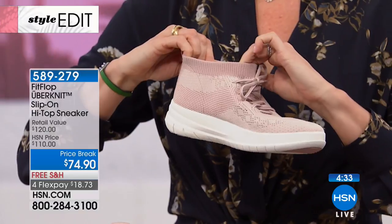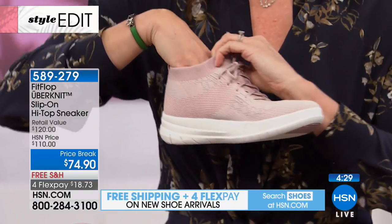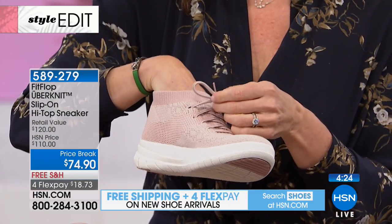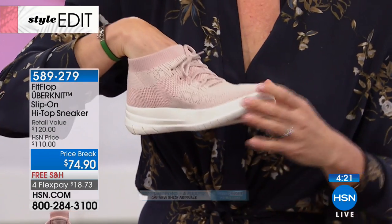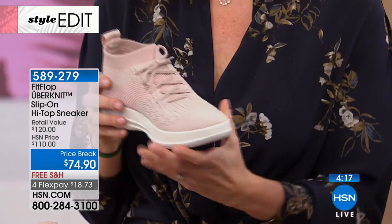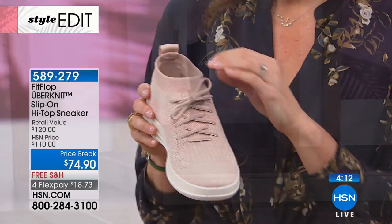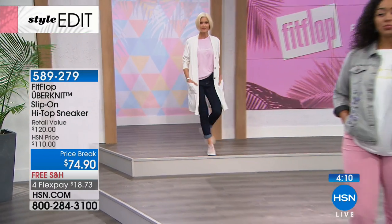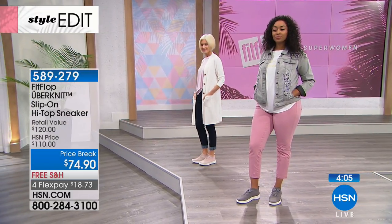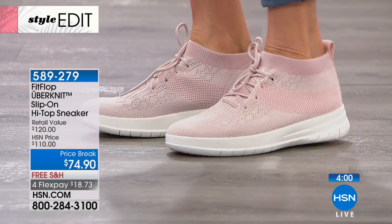But the best part about this is that it is so easy to slip on and just go. If you want to just slide your foot right in there, you can. Or if you need a little bit of extra support, you can unlace it and tie it for a little bit of a snugger fit. Whatever you decide, I am constantly wearing these as I'm running out the door to chase my two little kids around. So I know that these are just an easy to and from type of shoe. And I feel good when I'm out. I feel like I look put together, pulled together even if I'm in a pair of yoga pants. This really helps complete my outfit.